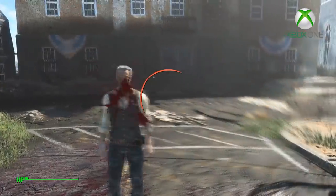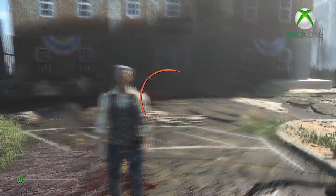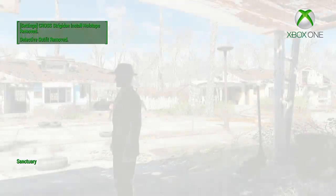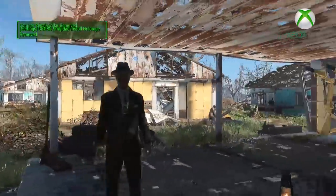With this mod installed, when you die, you drop all your stuff, and companions will be dismissed on death as well. Note, if you die again before reaching your old body, all your stuff is gone for good. That's right, do not pass go. Do not collect $200.